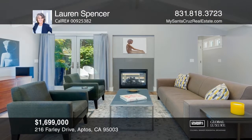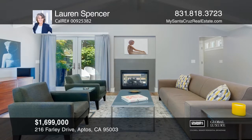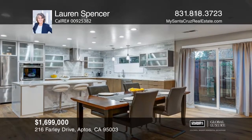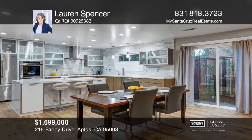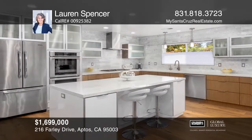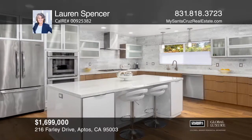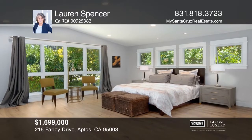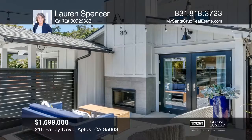The open floor plan lets the light and materials shine throughout this stunning 3-bedroom, 3-bath home. The chef's kitchen showcases walnut cabinets, quartz counters, and more. A master suite offers treetop views, a dual shower, and custom finishes. Relax in an outdoor living room and back patio, or meander to Rio Del Mar beaches and the forest of Nisene Marks.